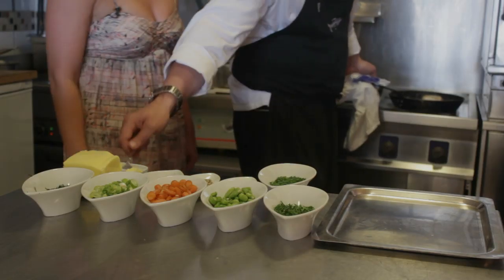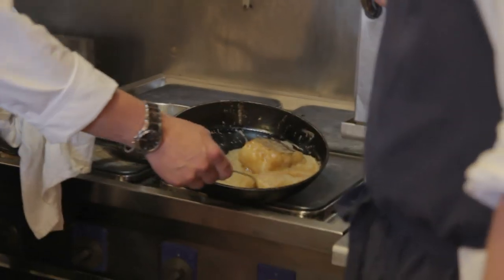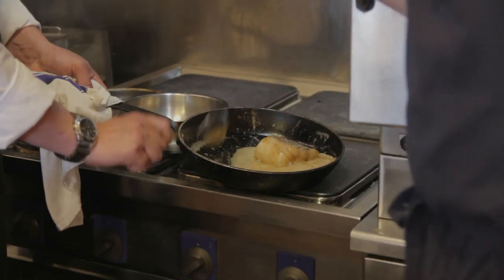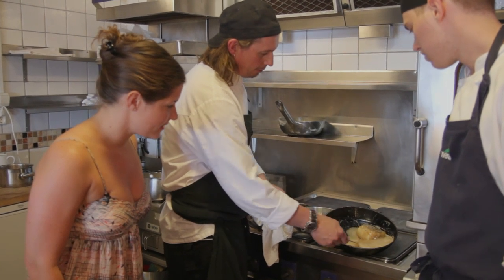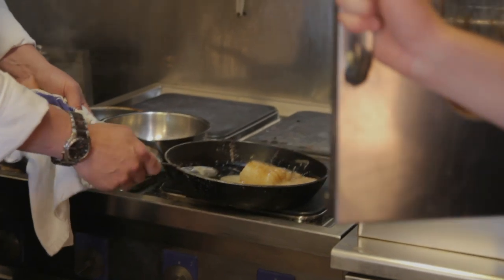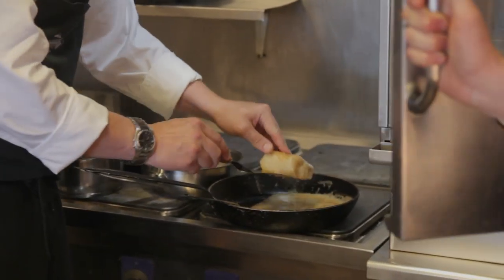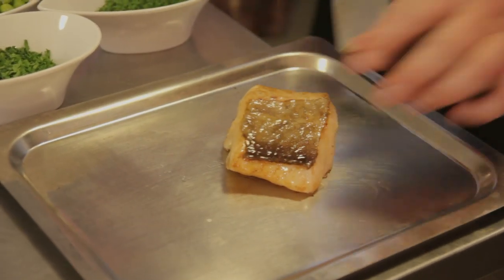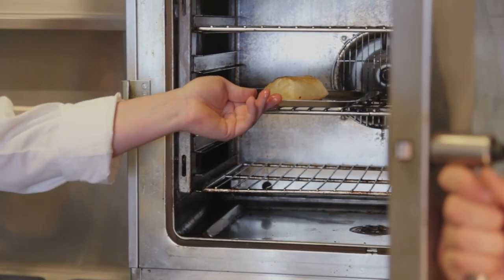Yeah. And then you can use a spoon on it and put all the butter on it. Ooh, yeah. Like this. Nice. That looks good. Then you will have a nice brown color on it. Ooh. And then we have to put it up on this. And we put it in the oven for about 5 to 7 minutes.